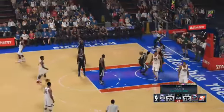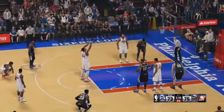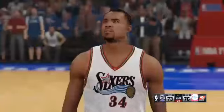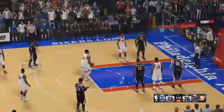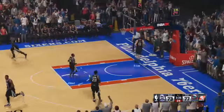Into Dia, who's back up. And it's going to be 2 free throws. Drew contact on the shot. Easy call there. No question about that one. You could hear the impact from where I am. Both shots good from the stripe.